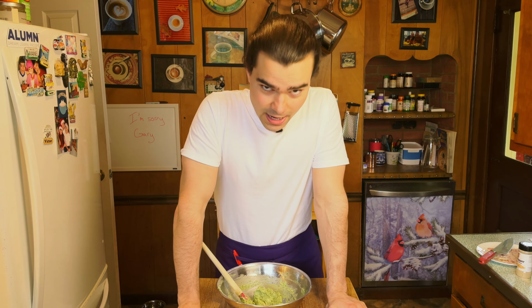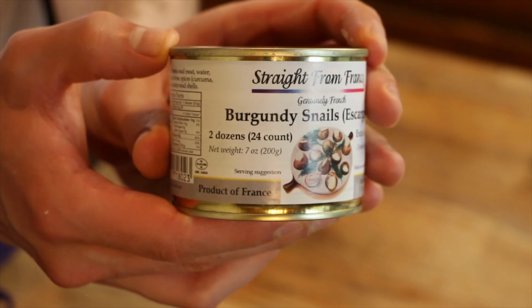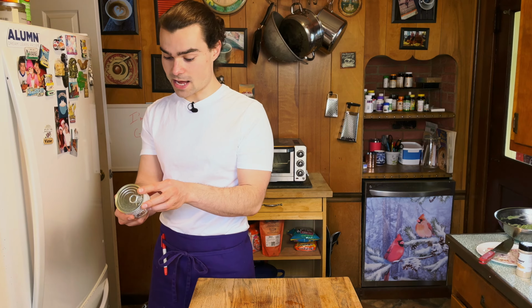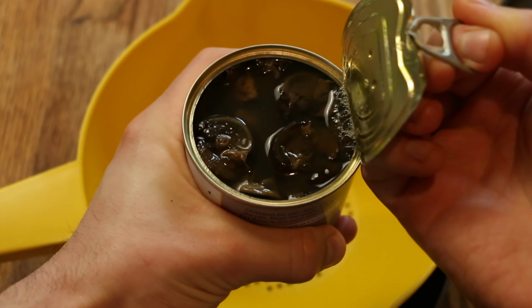Let's look at our snails. These are pre-cooked, and the directions say drain the contents of the can, rinse the snails, and let them dry. Okay, France, what do you have to say?